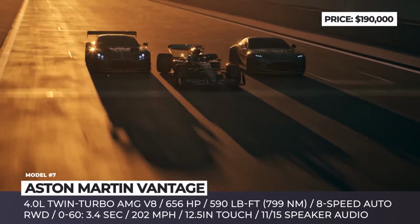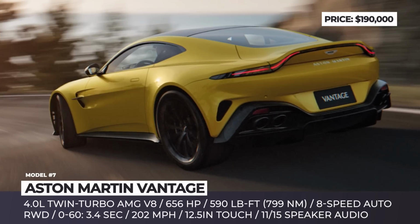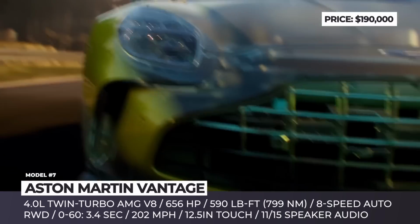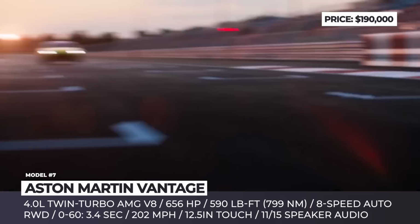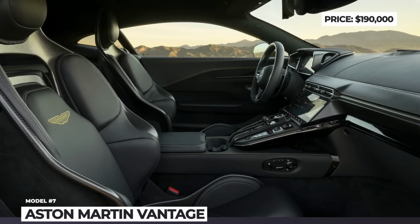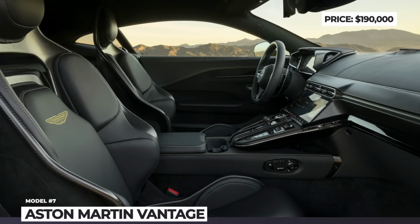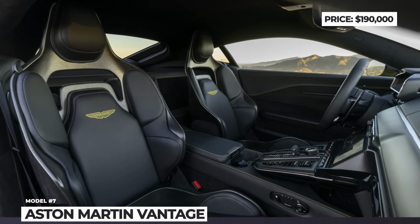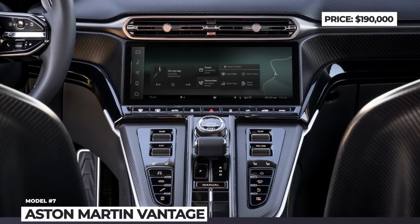The 2025 model benefits from a 7% increase in chassis rigidity, updated active dampers, and improved dynamic controls. The new Vantage will be offered as a classic coupe and a soft-top convertible roadster. You can opt for a full leather interior with heated and ventilated seats, and there's a brand new 12.5-inch touchscreen with new software, wireless Apple CarPlay and Android, and either 11 or 15 speaker audio.